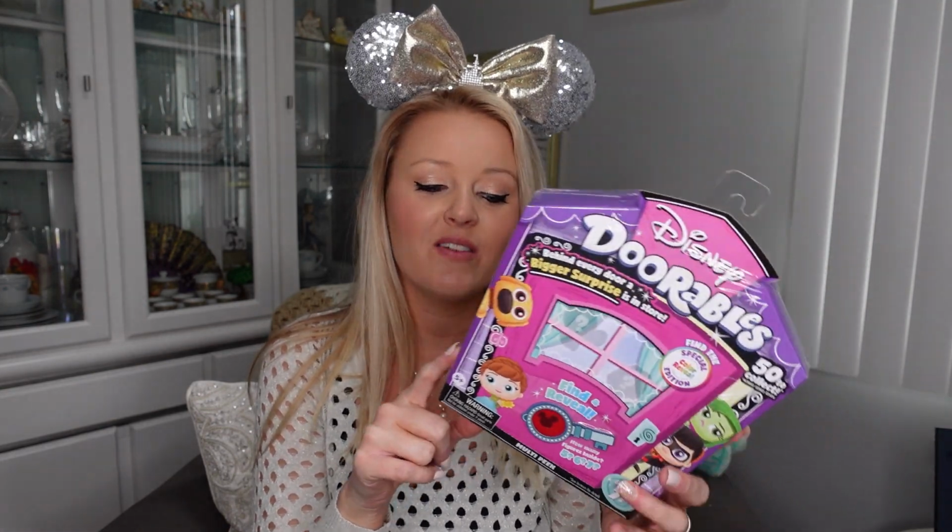new Disney Doorable. This is the Series 7. This is the first Series 7 that I have opened, and I'm super excited for this series because Joy from Inside Out is a possible option as a Doorable, and you guys know that our pug is named Joy, so anything that has Joy in it I am down to collect. So hopefully we have a Joy inside here.